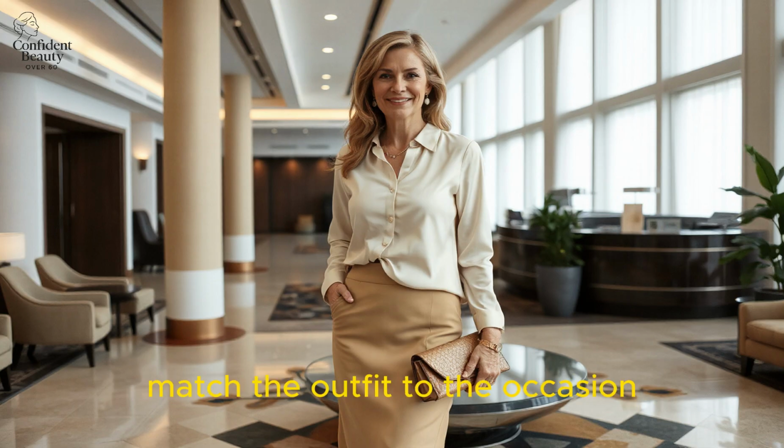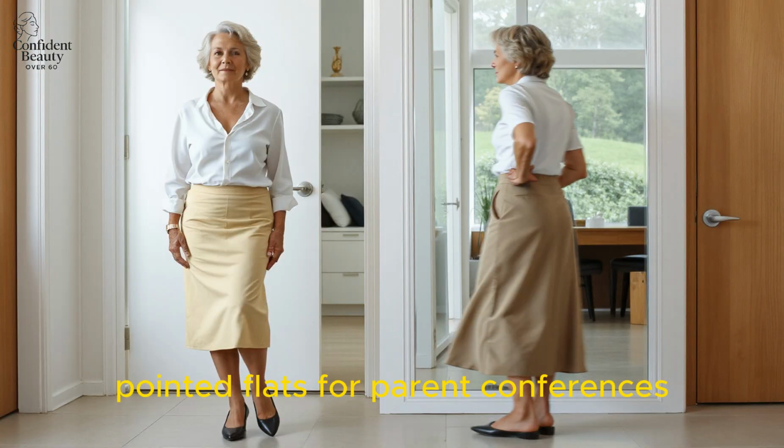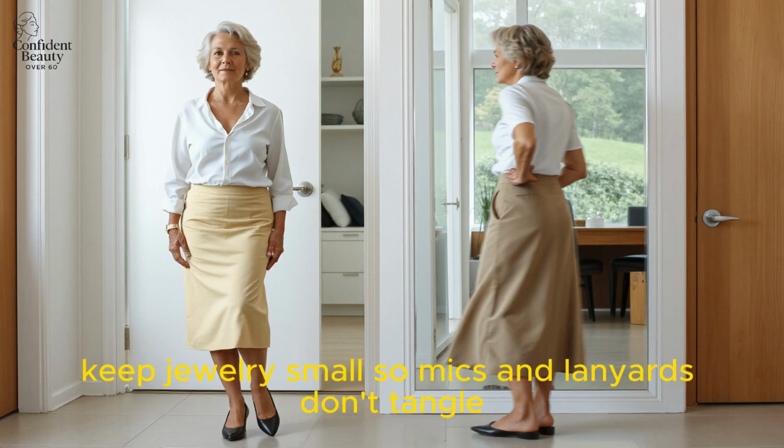Match the outfit to the occasion. For a regular teaching day: ivory cotton blouse, knee-focused A-line, slim belt, pointed flats. For parent conferences: silk crepe blouse with a sharp collar, pencil skirt with a proper vent, structured bag, quiet authority. For conferences or panels, add a blazer with clean shoulders. Keep jewelry small so mics and lanyards don't tangle.